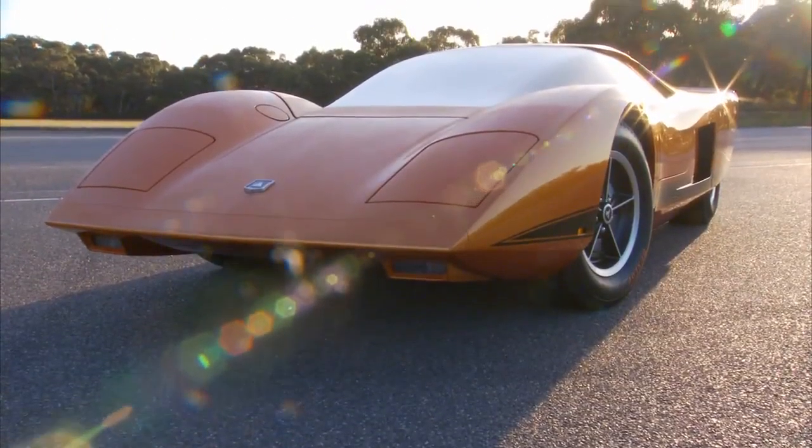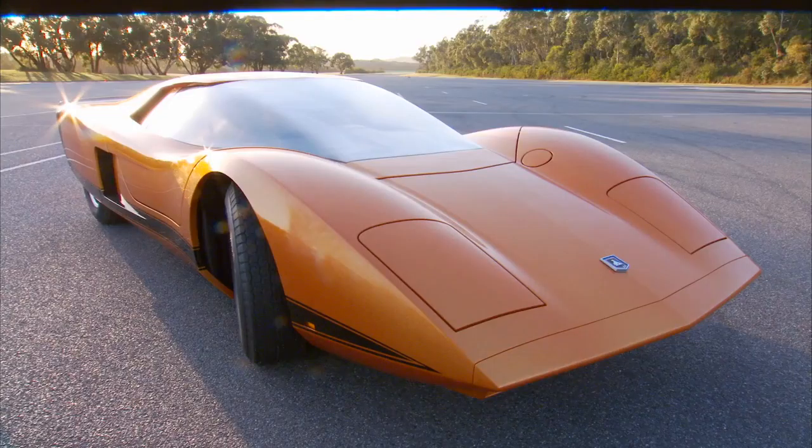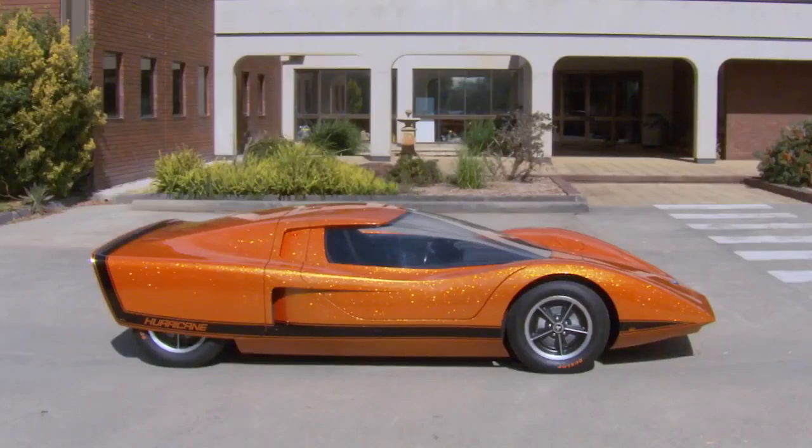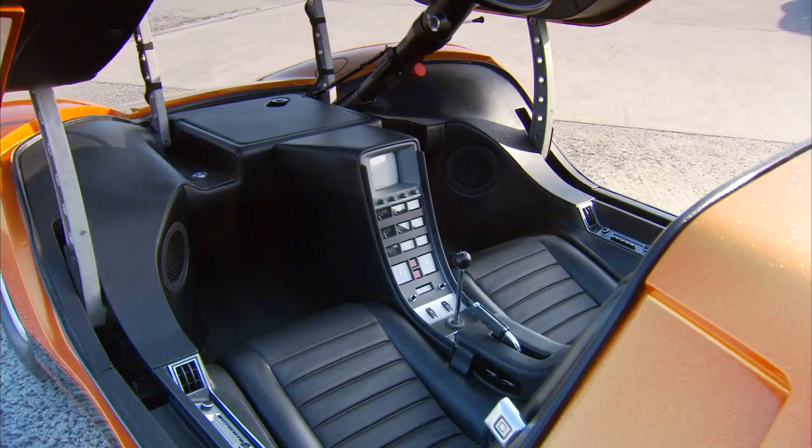The Holden Hurricane was a very significant car when it was released back in 1969, and not just for Holden, but for the whole automotive industry in this country. If you ever wondered about the reason why we do concept cars like this, well, this one describes it perfectly. It shows amazing foresight into future automotive technologies.